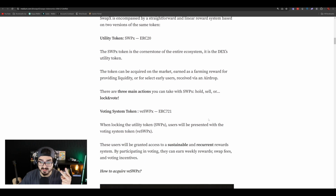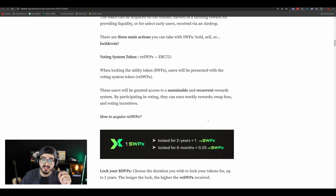Now, the second token that you guys need to know about is the VESWPX. This is the voting system token, right? So once you have the SwapX token and then you lock it within the protocol, you're going to be offered the VE SwapX token, okay? These users will be granted access to a sustainable and recurring reward system. By participating in voting, they can earn weekly rewards, swap fees, and voting incentives.